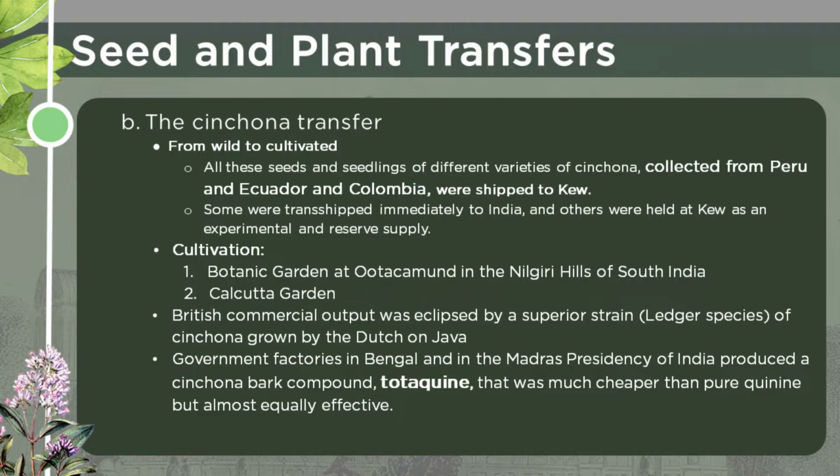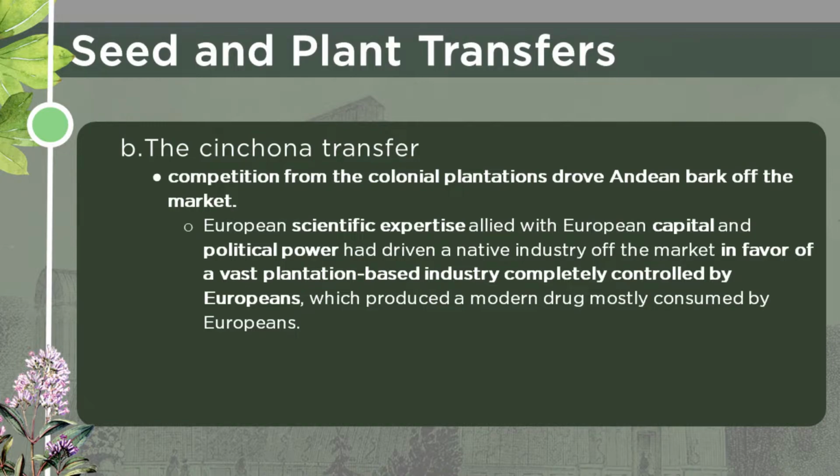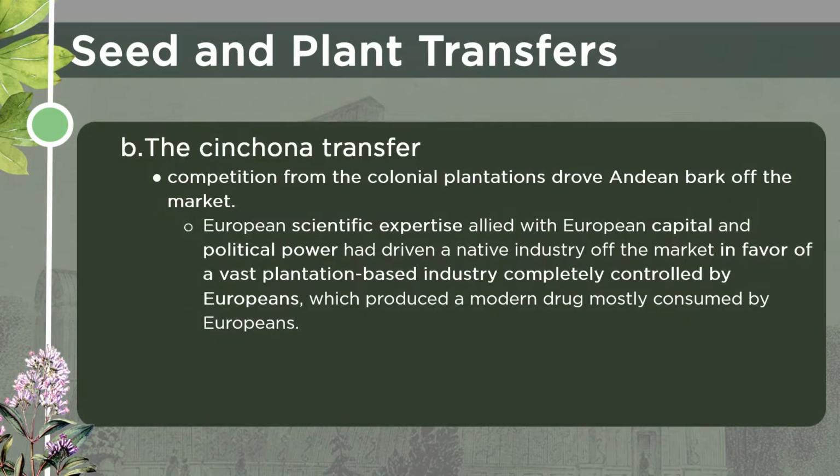Even though quinine was not a commercial success to Britain, it helped maintain its colonies by protecting the health of its troops and civil servants versus malaria. Additionally, government manufactories produced a cheaper form of quinine, which is totaquine. Given the success of colonial plantations via Western scientific expertise, capital, and political power, these outcompeted native industries.